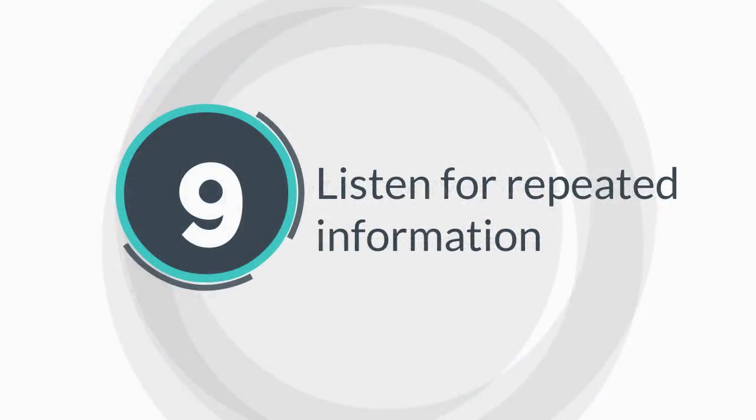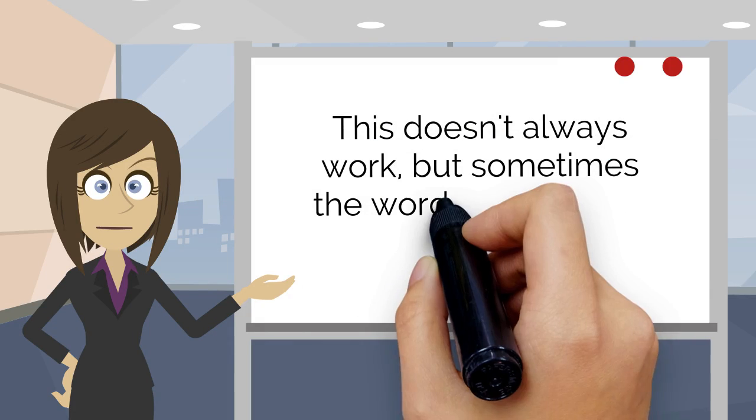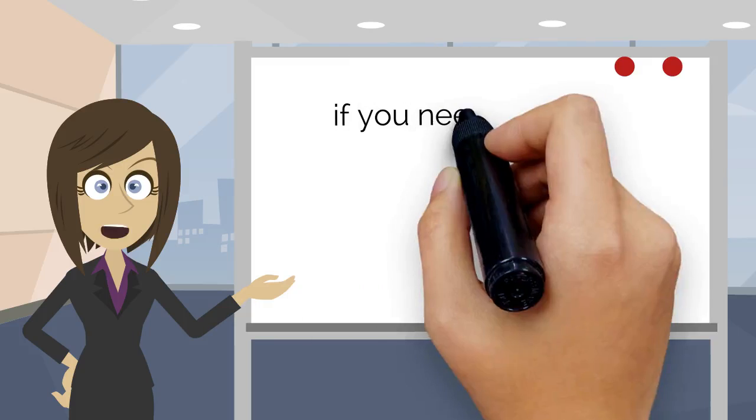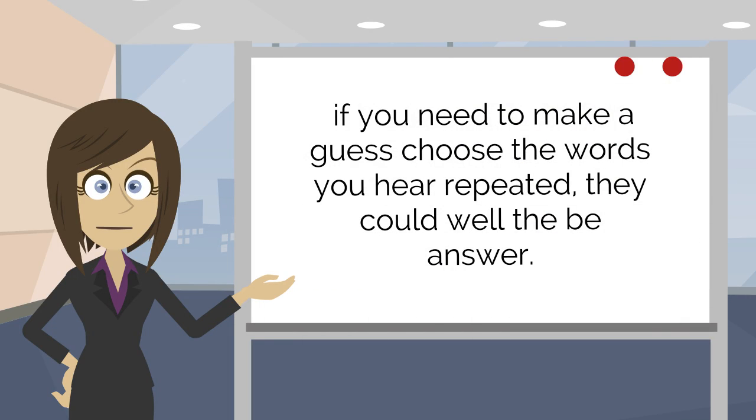9. Listen for repeated information. This doesn't always work, but sometimes the words that are the answer are repeated. If you need to make a guess, choose the words you hear repeated. They could well be the answer.